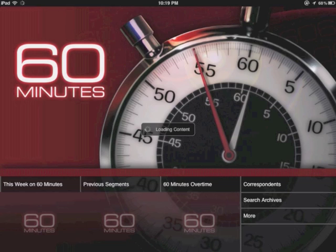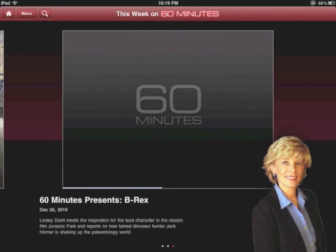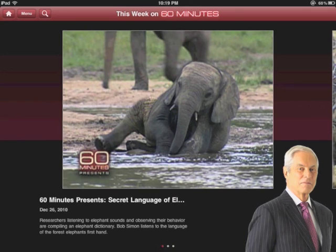This works on all the apps except ABC Player, Hulu Plus, and the Netflix app. So those are currently not working, but apps like 60 Minutes, Air Video, and Zumocast, those will all work, and a very nice solution to send out your video content.